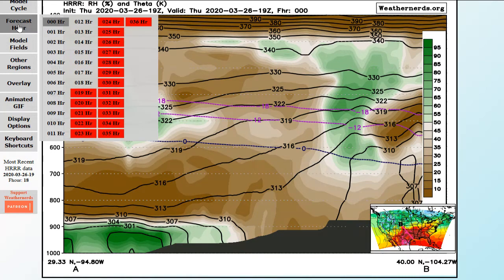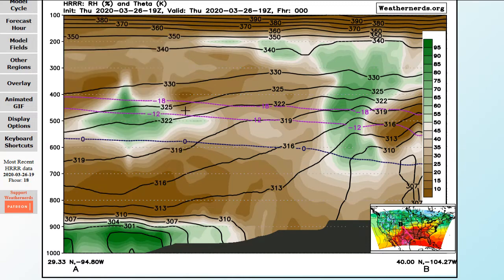Let me try bringing up dew point. Well, looks like we don't have dew point, but we do have the RH. Okay, so it's somewhat useful. And so that right there is the cap where we have the bunching of the isotopes. That's an inversion. Let me show you what I'm talking about. Let's go to pivotal weather.